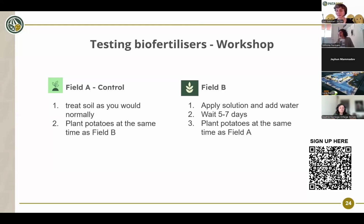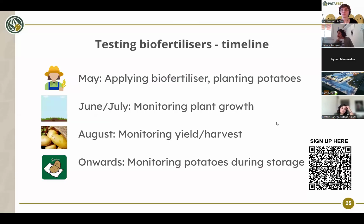Maybe Simona and Jayun can explain later why it requires that amount of time. However, after waiting for a week, you can then plant the potatoes in both field A and field B. Once you've done that, we are looking forward to seeing the difference in the plant growth. After they've been planted, we would like to see if the sizes are different, if you can see any visible differences when it comes also to pathogens. Are they maybe more susceptible to diseases, to sunlight?